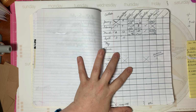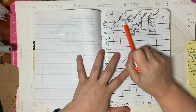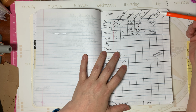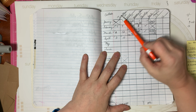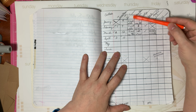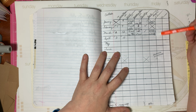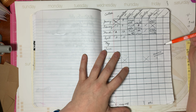So let's get started. First of all, I am in 4 collabs for the year. I've also joined another one. And so these 4 are my commitment. This one is a flexible commitment, and I'm so grateful. There's flexibilities in these others as well, but this one is very flexible. It's a month to month, and you sign up month to month.